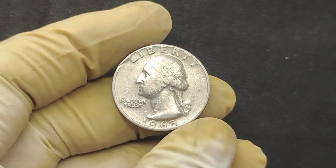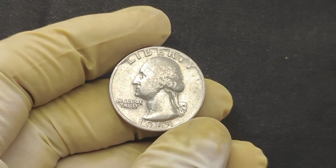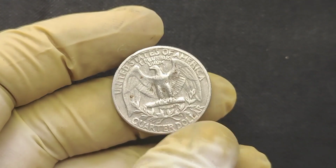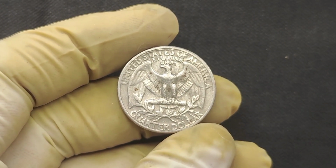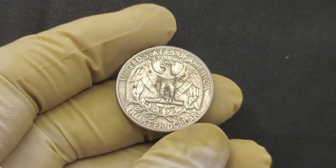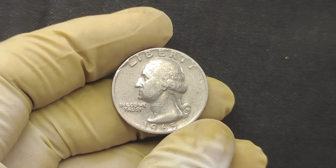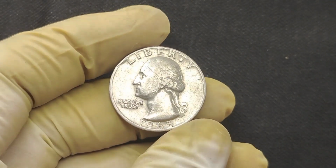First, let's take a quick look at the history behind the 1965 Washington quarter. The U.S. Mint produced this coin as part of the standard series of quarters with George Washington's image on the front, which started in 1932. However, the year 1965 is a key turning point in U.S. coinage. That's because in 1965, the U.S. government decided to remove silver from many of its coins, including the quarter, in response to rising silver prices and coin shortages. For the first time in U.S. history, quarters were struck from a copper-nickel clad composition instead of being made from 90% silver.